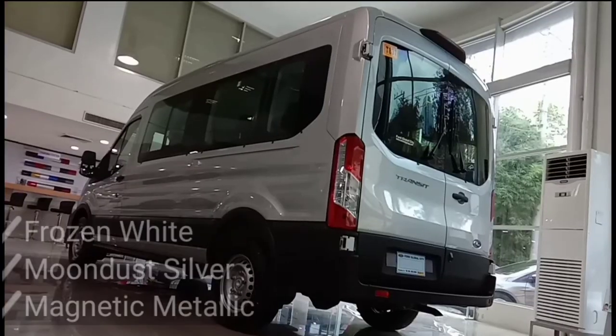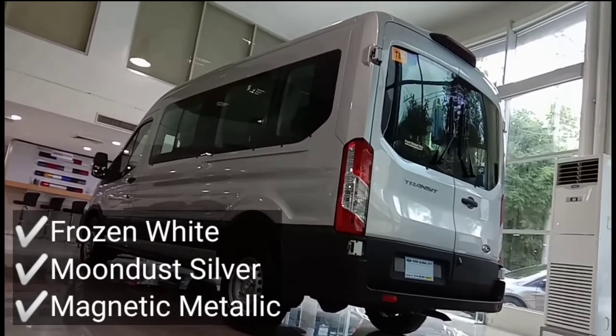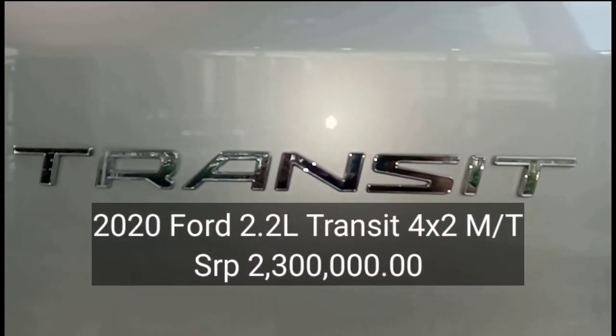Ford Transit is available in 3 colors: Frozen White, Moondust Silver, and Magnetic Metallic. Ford Transit suggested retail price is 2,300,000 pesos.